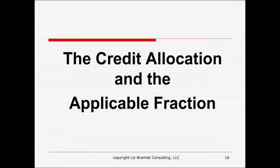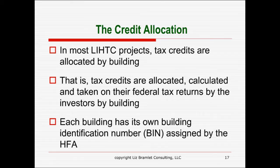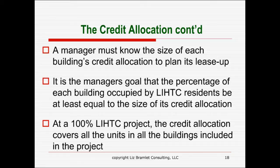All righty, let's talk about the credit allocation and the applicable fraction. Very important to understand. Now, in most tax credit projects, we've already said tax credits are allocated by building. So they're produced by building, they're calculated by building. And each building has its own building identification number, also referred to as a BIN or a BIN number. And as the property manager, when you're setting up your management program, you need to know for each building how much of that building is planned to produce a tax credit for the owners, for the investors. Because it is your goal as the property manager that the percentage of each building that's occupied by tax credit qualified residents be at least equal to the size of that credit allocation.